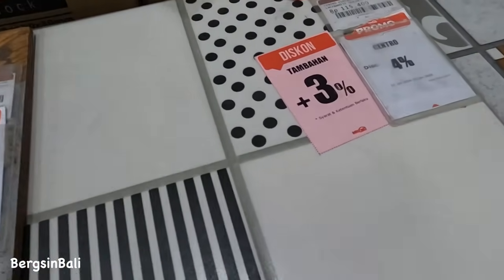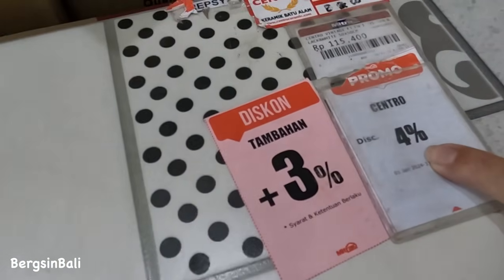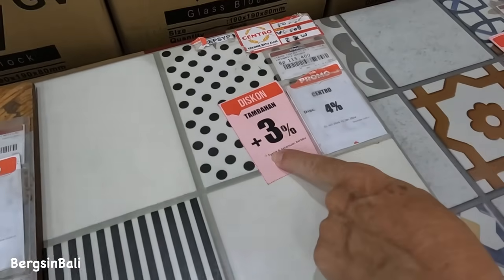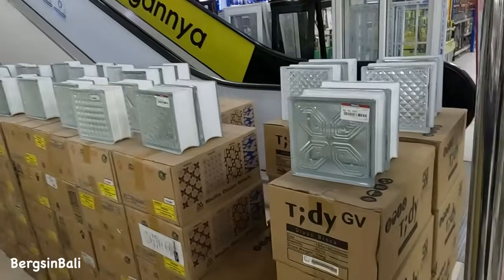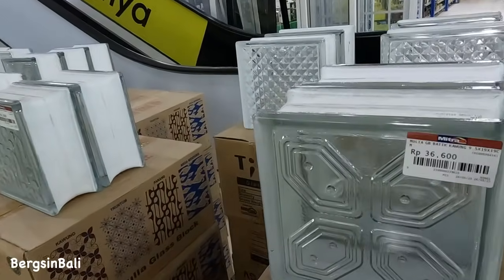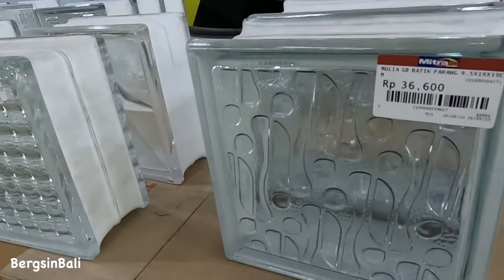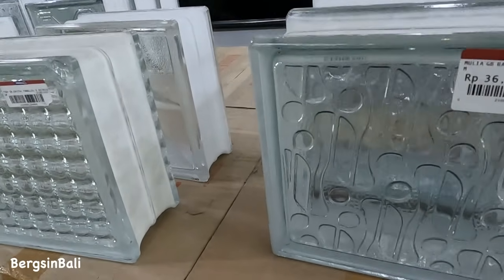So discounts are different in Bali, plus 3%. No, you get a discount of 4% and then you add 3%. I don't mind these glass bricks though. 36,000, I don't know if that's for one or what. Might be for one.